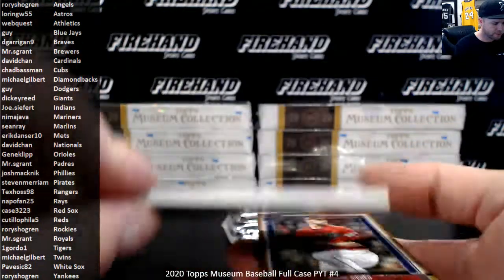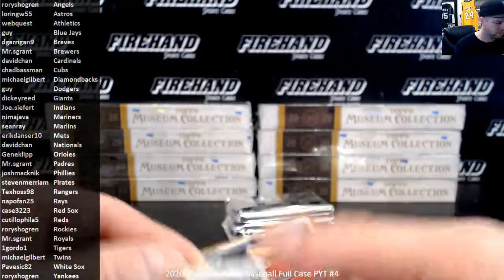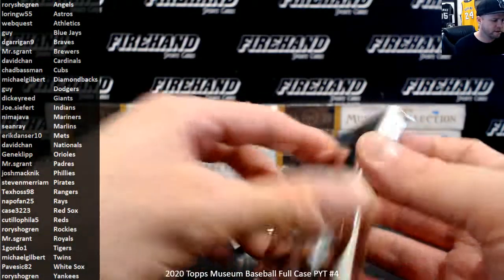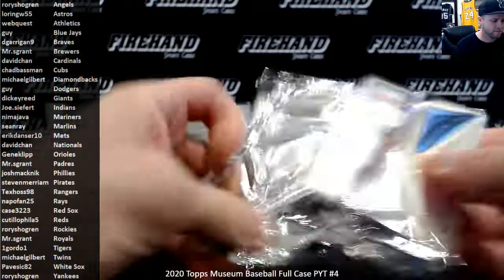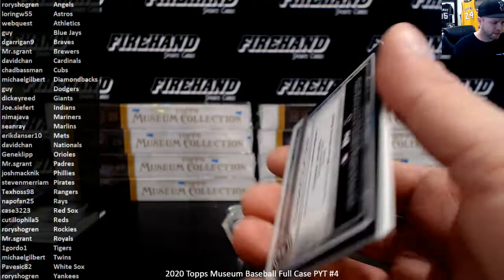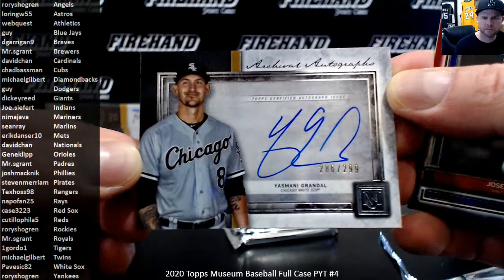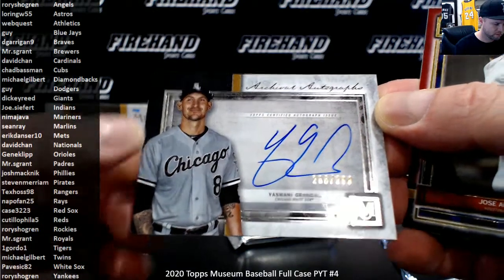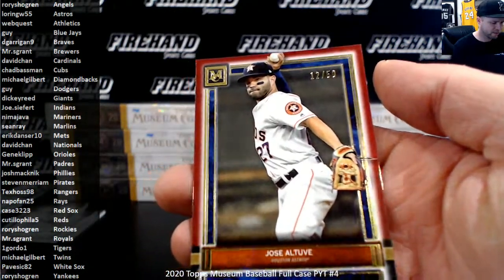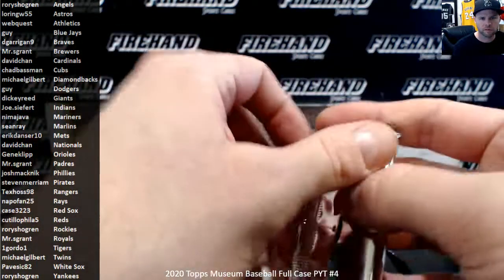Michael Conforto for the Mets, quad relic to 99. And for Eric. Beaver Fever, brown border for the Indians. Yasmani Grandal, on card auto for the White Sox, 286 to 299. Altuve, 12 out of 50, red border for the Astros. Long W.